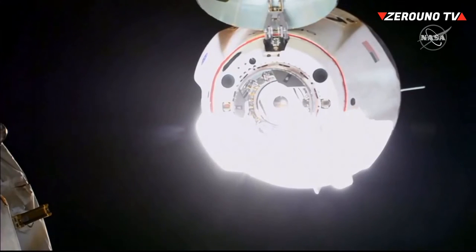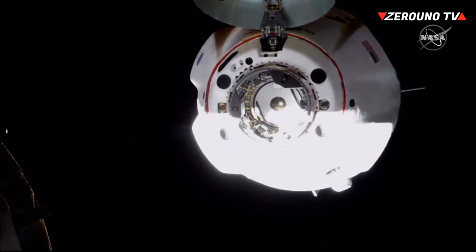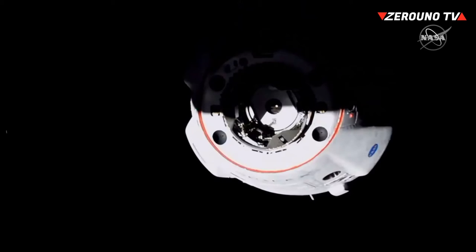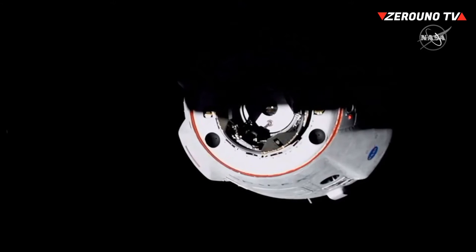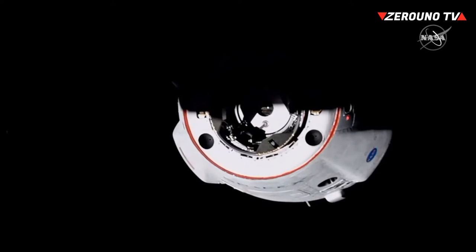Dragon on the big loop, we're inside 10 meters. We cannot make out the docking target, but we do see the outline. We copy and concur, 10 meters. All right, we're less than 10 meters away. Again, we're closing at that rate of less than a tenth of a meter per second. We should be just about 1 minute 45 seconds away from docking.